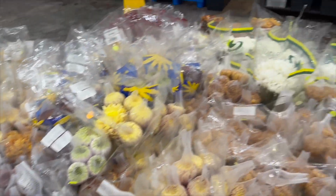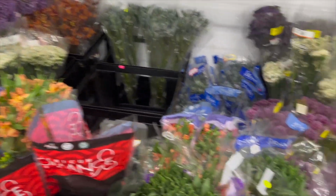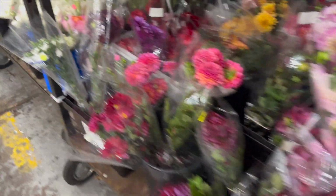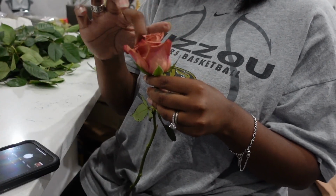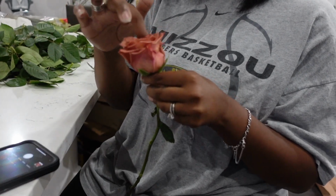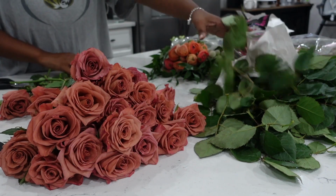I started off at the flower store, okay? One thing, if you are hosting an event, you gotta go get the real flowers, honey, okay? You can do Trader Joe's, but honestly, when it is an event and I have a specific theme or style in mind, I like to go to like the wholesale flower place near you. You will get the best quality.